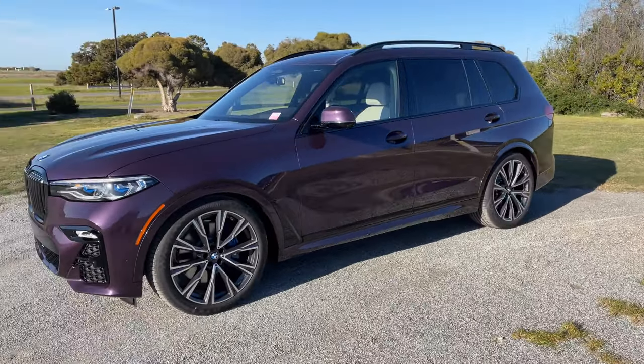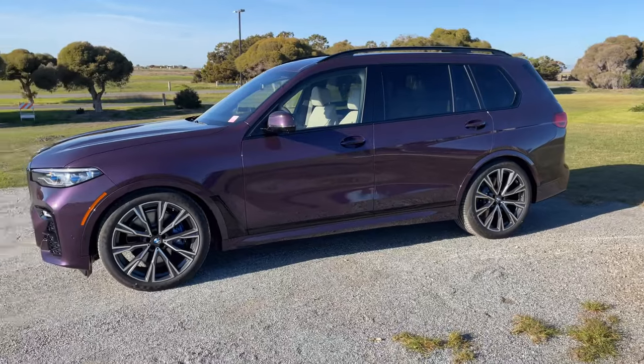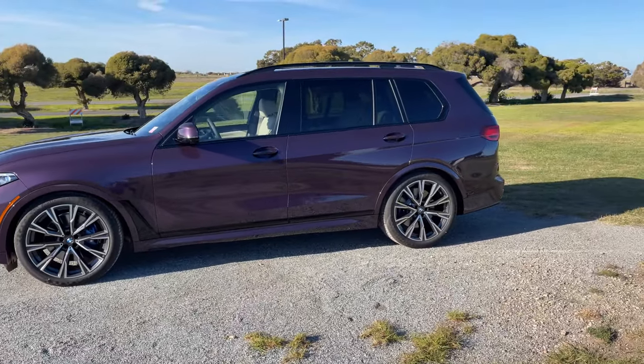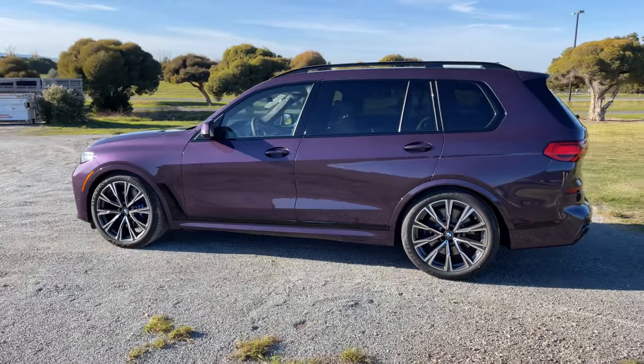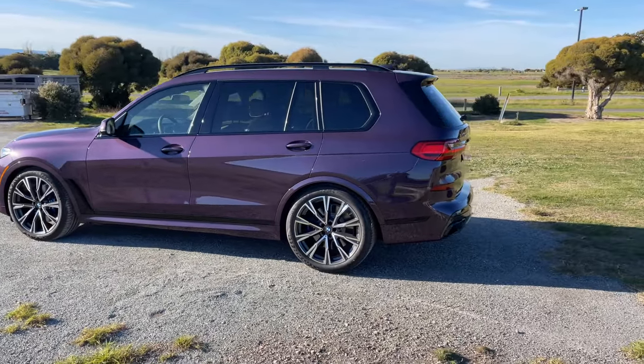I think it first appeared on the E36 M3, if I'm not mistaken, and has appeared on other vehicles as well. I think the E39 M5 as well, but lives on in individual paint.